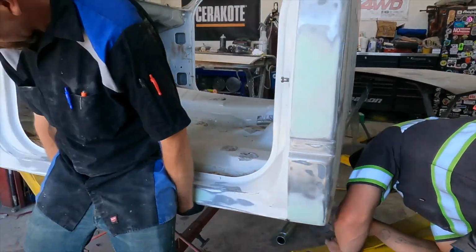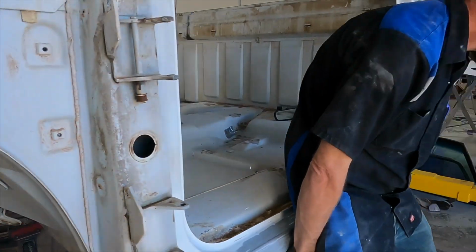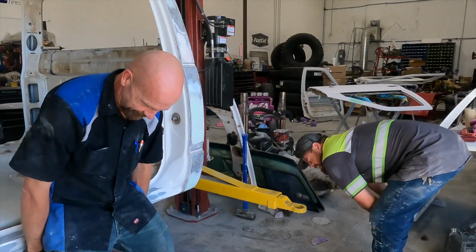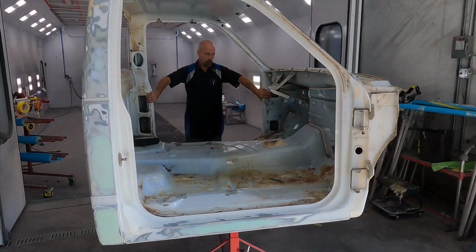Or they just fall. The front one didn't fall. Oh, no, it did. Ow! Bye, cab. Into the booth it goes.